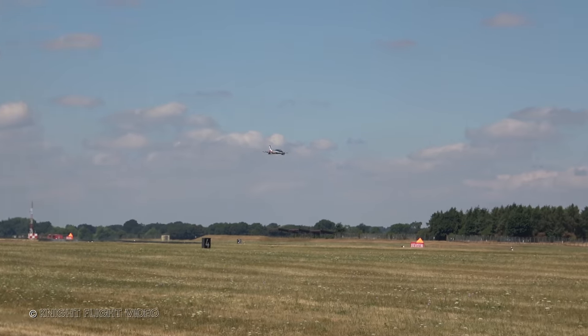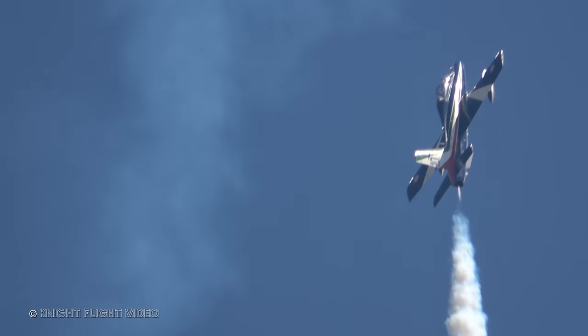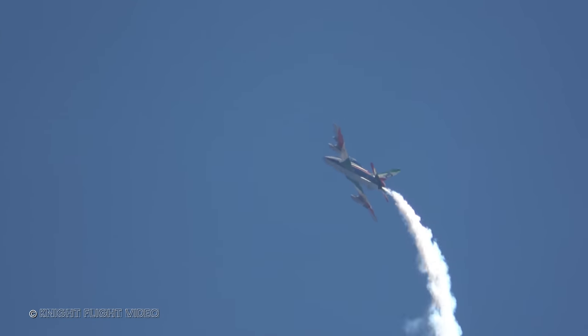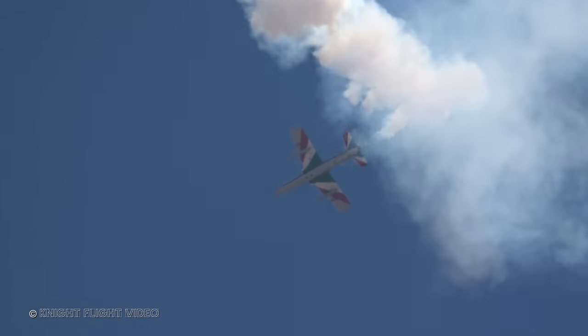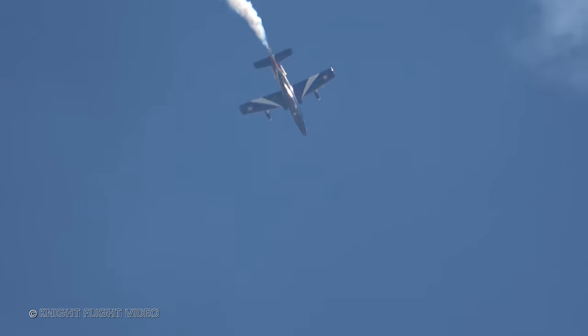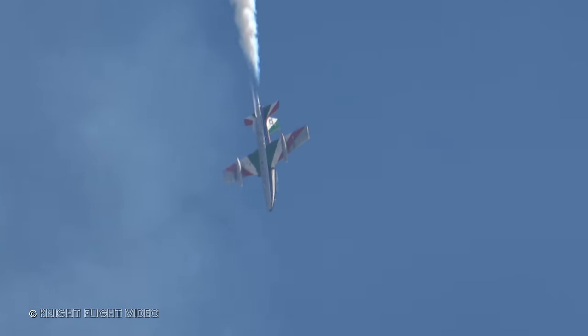From the left, MB339 of Frecce Tricolori, one of the few jets able to perform the maneuver. Down in his own smoke, and so let's introduce him. This was the Lomcovak of pony number 10 of Frecce Tricolori, ladies and gentlemen, our solo captain, Filippo Barbero.